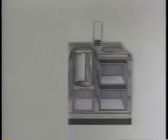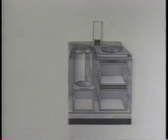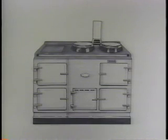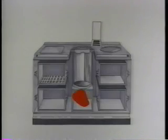Adapting the time-honored principle of heat storage, a small efficient heat source, two generous ovens, and two large hot plates were combined into one robust unit. Later, two ovens were added to form the larger model. From the source, heat is channeled and stored for steady temperature and ever-ready access.